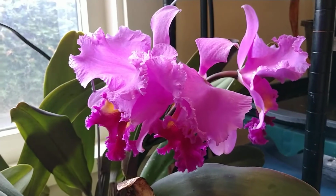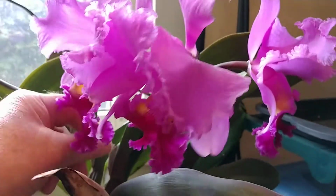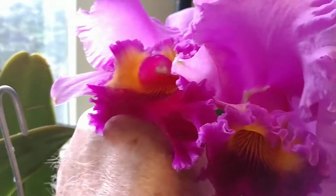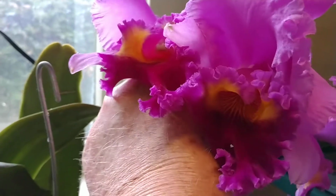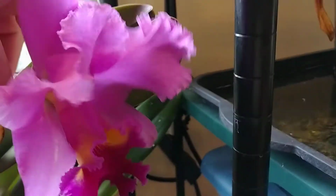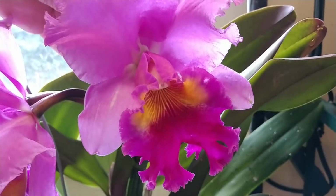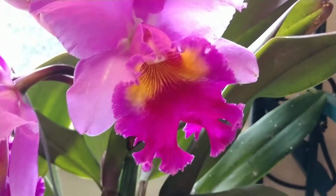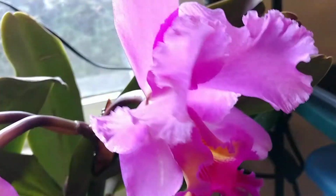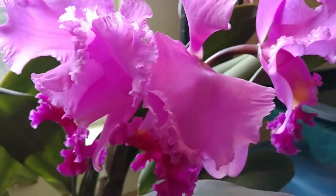Okay, so here we are in the living room with this one that's in bloom. This is a very beautiful cattleya. As you can see, it has yellow in the throat. The second bloom, the first one kind of got stuck. Didn't come out of the sheath correctly, so it didn't really bloom nicely. But this one came up and is doing very well.